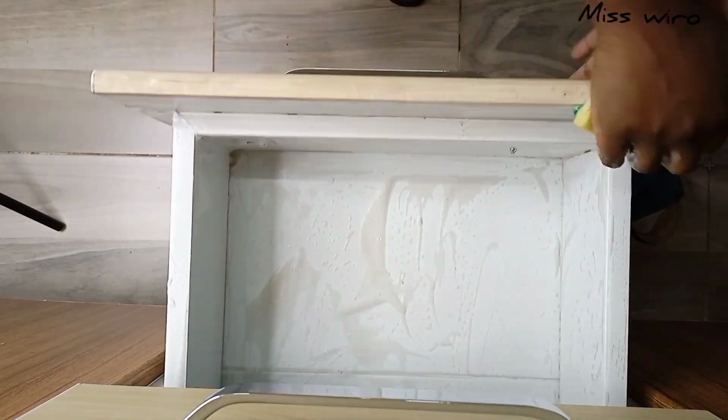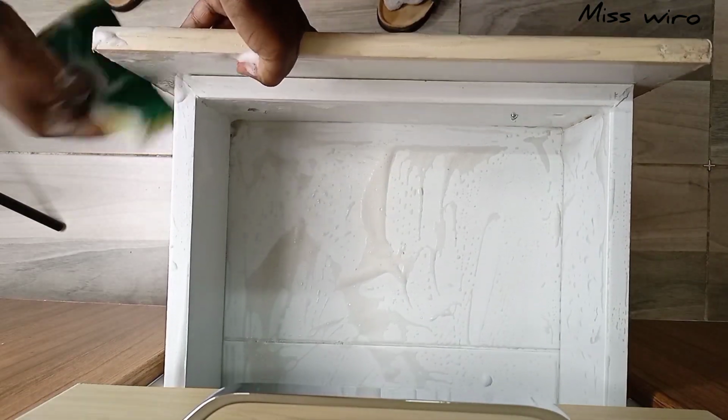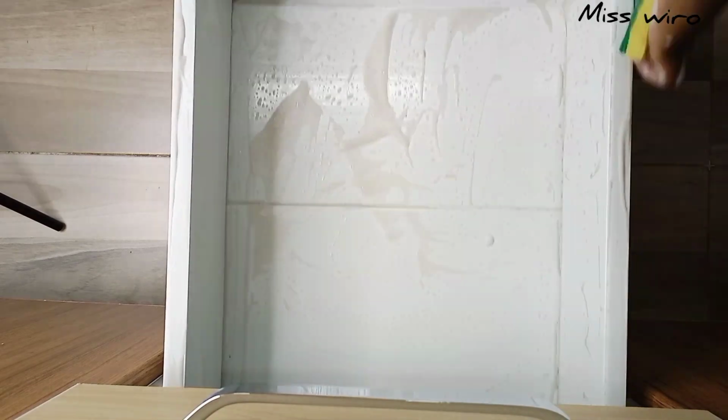So I did this, and I didn't want to use water, but I was told to do it this way. And then after that, I went ahead and just dried them using my blow dryer. I was not told to do that, but I had to do that so that I was sure that these things were going to dry, and it works like magic.